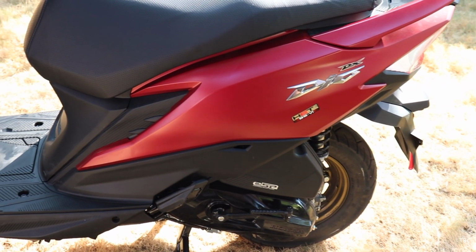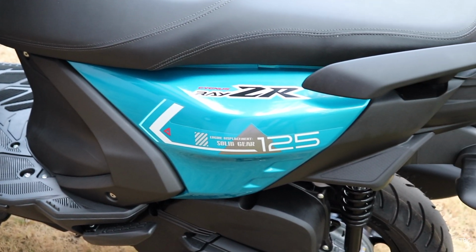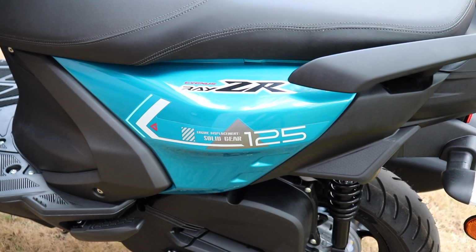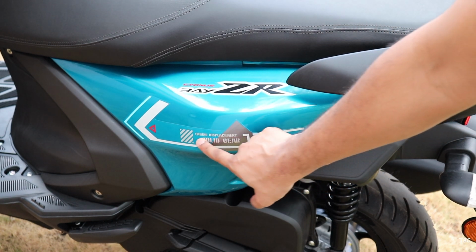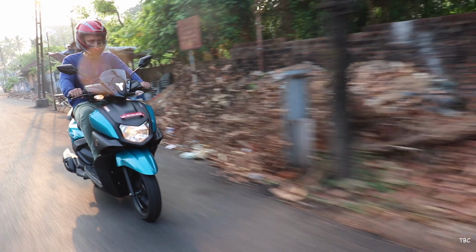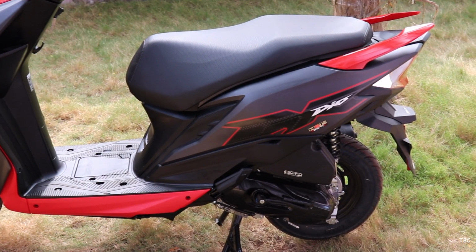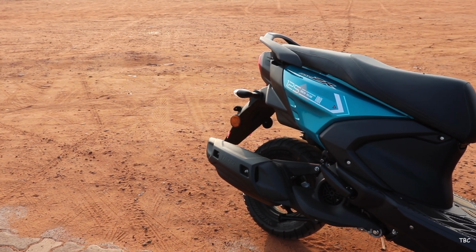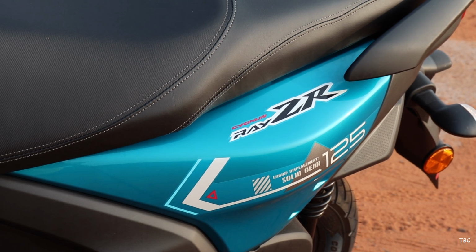And now checking the side panel, both the scooters get a fiber panel, and that's the case throughout except for the front fender which is metal, and the panel quality is pretty good with both the scooters. One thing to highlight is that this new RayZR's body has much improved in quality compared to the previous RayZR, but while comparing this with the new Dio, the body of the Dio feels slightly more sturdy. And the side panel of the RayZR is on the smaller side with unique graphics which do suit the scooter well, and I do like these graphics.